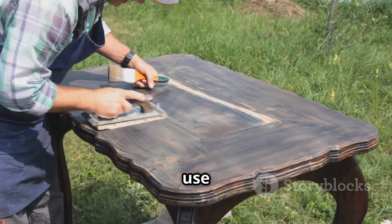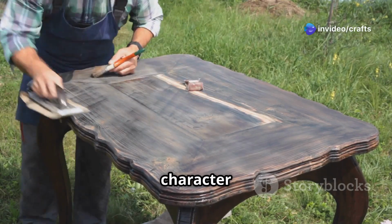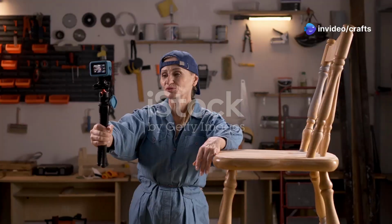For a distressed look, use sandpaper to create a worn effect after the paint dries. This technique adds character and a vintage feel to your furniture.